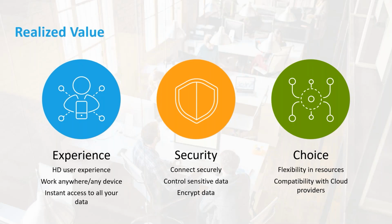Citrix Virtual Apps and Desktops are inherently secure by design, but here at Citrix, we continue to invest in product security features and capabilities that strengthen the overall security of the solution. And then choice. When some people think of Citrix, the word "any" comes to mind. Anywhere, anytime, any place, any device. That's because IT should also have choice over their infrastructure and cloud providers, but they should also have choices in management and monitoring tools that align to their admin needs. We also want to provide the end user flexibility in the devices that they use to access their work, which ultimately can be any device that has internet connectivity.